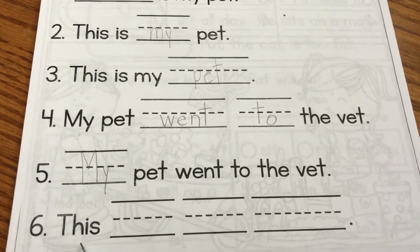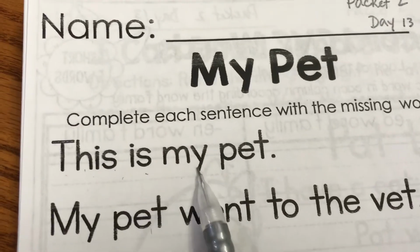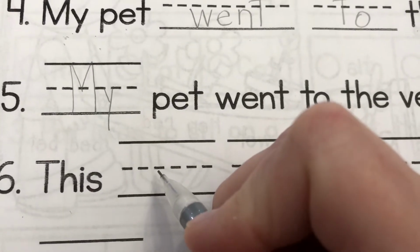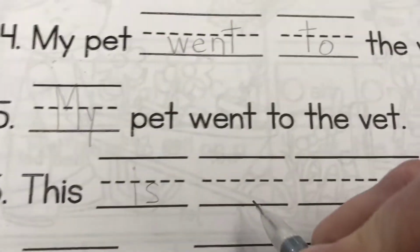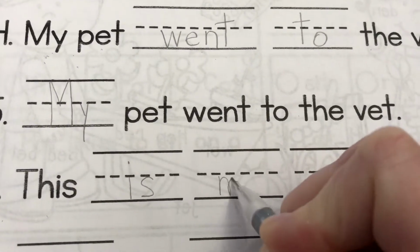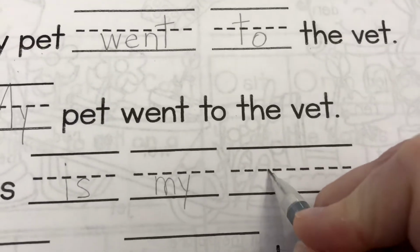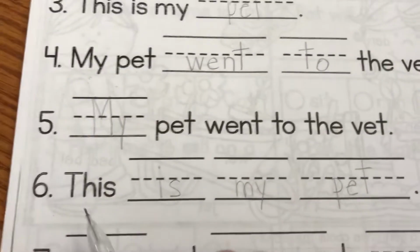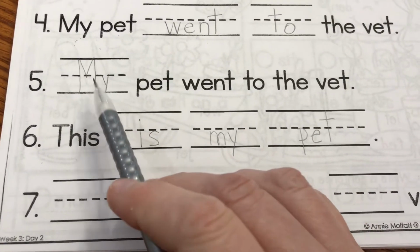Oh, we're back up to the this sentence. This is my pet. Okay. This is. Sounds it out. I. Is. This is my. Spell my, guys. This is my pet. Sound pet out. Ready? P-E-T. Let's read that. This is my pet. Now we're going to write that sentence about my pet.